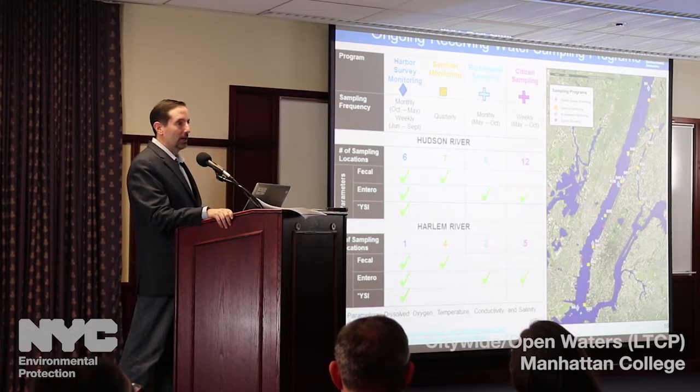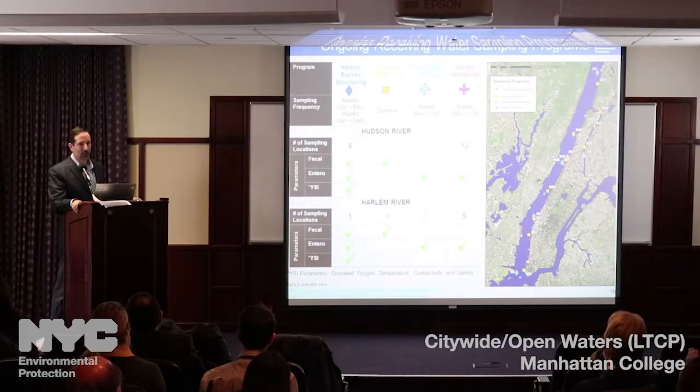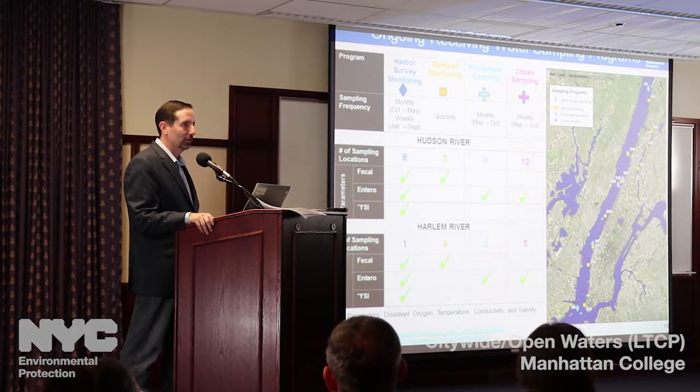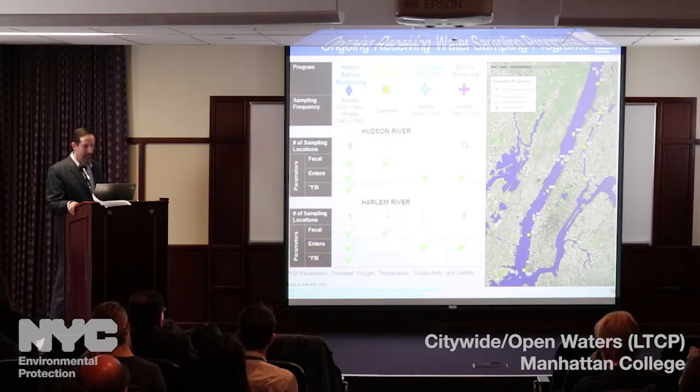As part of the water body characterization, there's significant sampling going on. We've tried to first look at the existing sampling, what's out there. So we have both the Harbor Survey monitoring as well as the Sentinel monitoring. These are both New York City DEP programs in which we collect water quality samples throughout the year. For the Harbor Survey, we do it once a week in the warm months, May through October, and once a month in the winter months, November through March.